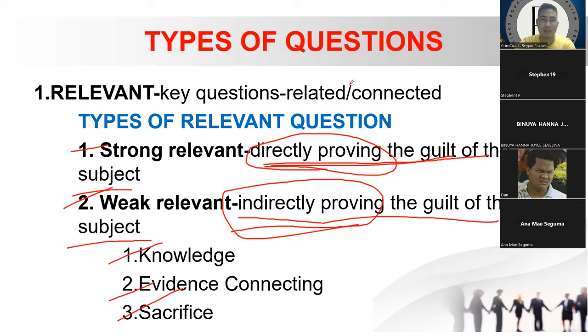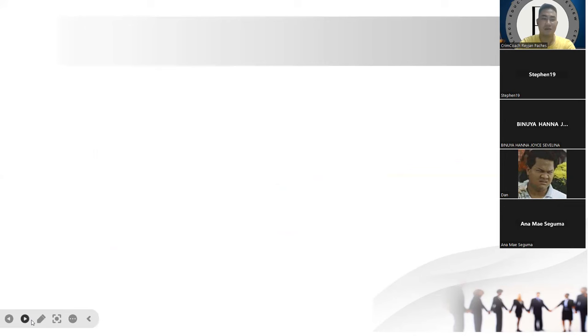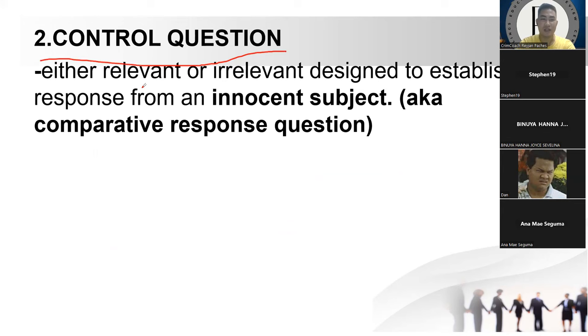Okay, next. Here, class, is our control question. The control question, class, is either a relevant or an irrelevant question. It is designed to establish the response of an innocent subject. Again, the control question is intended for an innocent subject. We also call it the comparative response question. Again, the other term for control question is comparative response question.